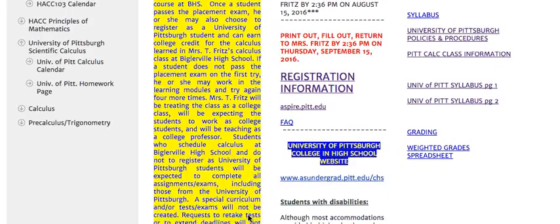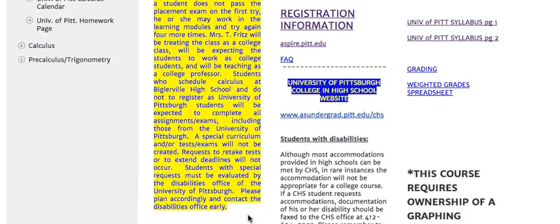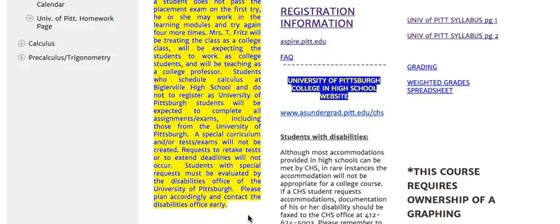Students who schedule the calculus class at Biglerville High School and do not register as University of Pittsburgh students will be expected to complete all assignments and exams, including those from the University of Pittsburgh. A special curriculum and/or test exams will not be created. Requests to retake tests or to extend deadlines will not occur.